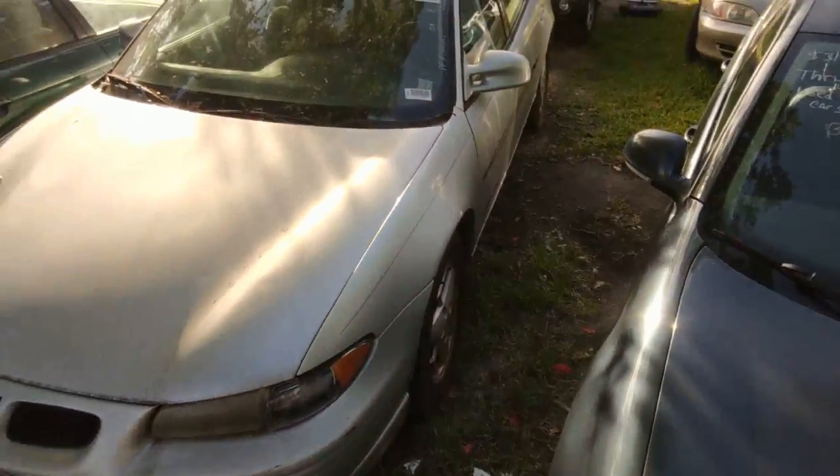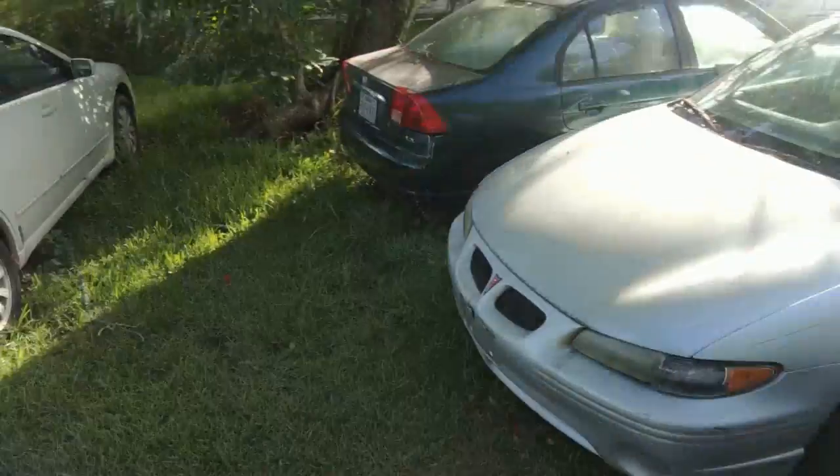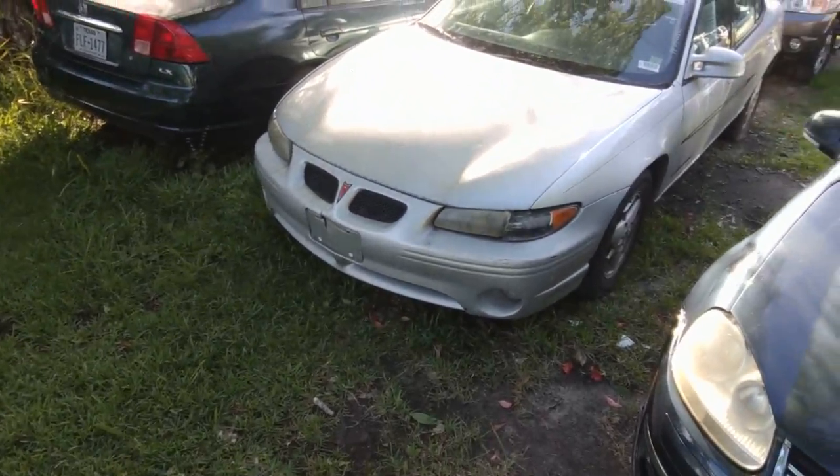Then we got ourselves a little 03, only 160,000 miles, Grand Prix. Yes, sir. Living the dream at Thrifty Used Cars and Tires. Living the freaking dream. On that car right there, you put $1,000 down, you're riding out.